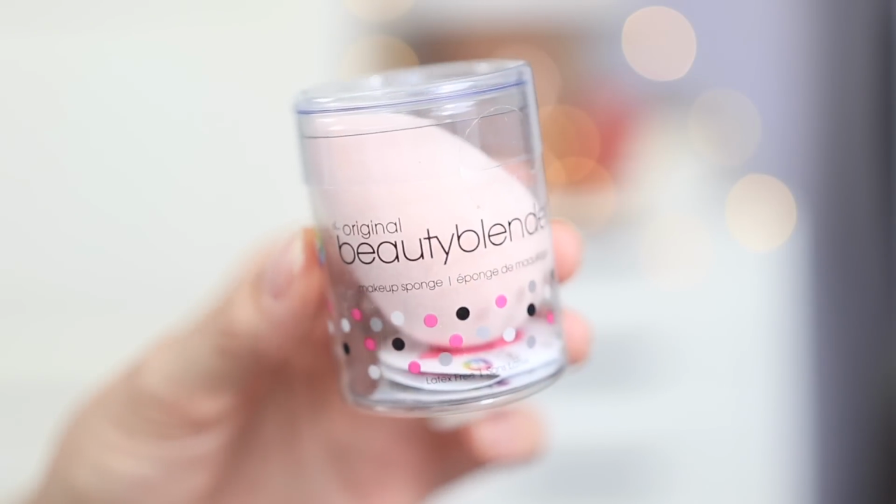It smells really good, kind of herbally but fresh, and it does retail for $22. I just spotted a beauty blender. I'm sure everybody is familiar with what a beauty blender is. They are makeup sponges. They retail for $20.